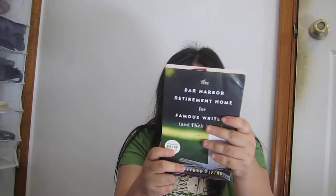This one is a win, I think. A win from the Bar Harbor Retirement Home for Famous Writers and Their Muse from William Morrow. So, probably I won the August swag. I think this is the book that I won. So this is what they gave me, and I have two more William Morrow books.